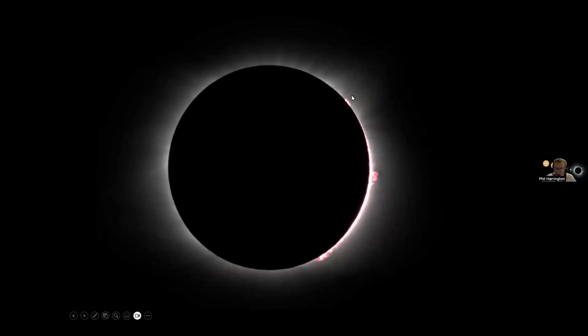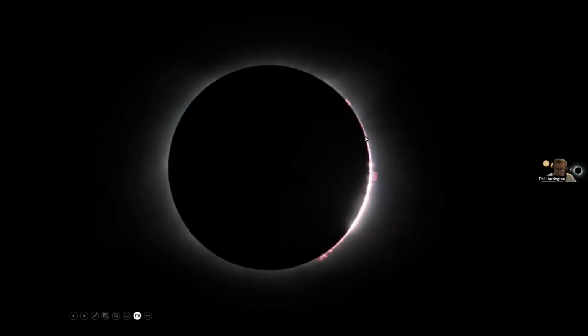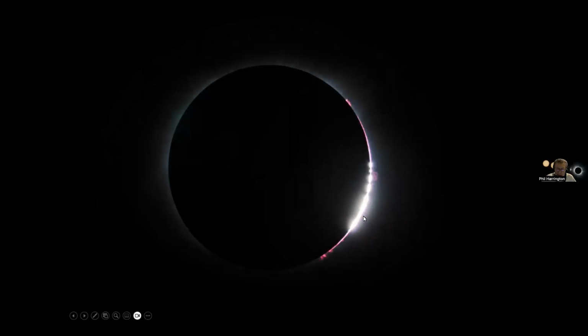Again, the prominence is another couple blossoming over here as well. But before you know it, it starts to get bright again, and the sun's light just begins to peek out from behind the very rough silhouette of the moon with mountains and valleys and so forth, breaking through, resulting in an effect they call Bailey's beads. And then before you know it, the eclipse is over.